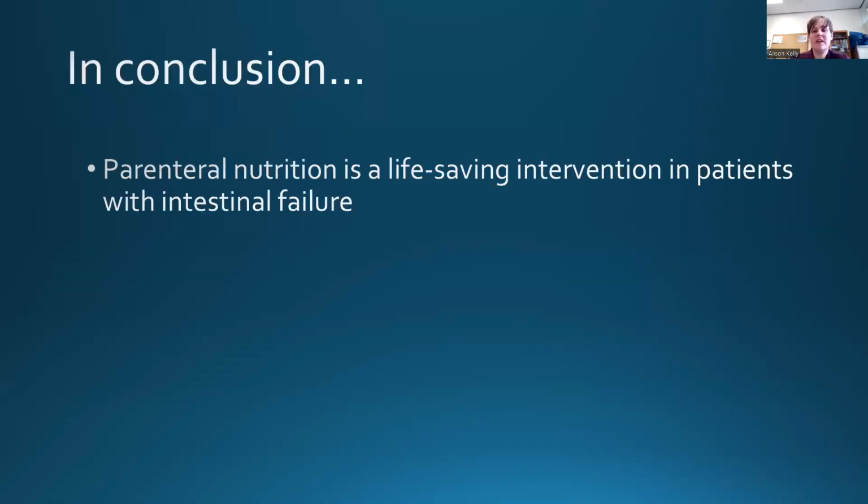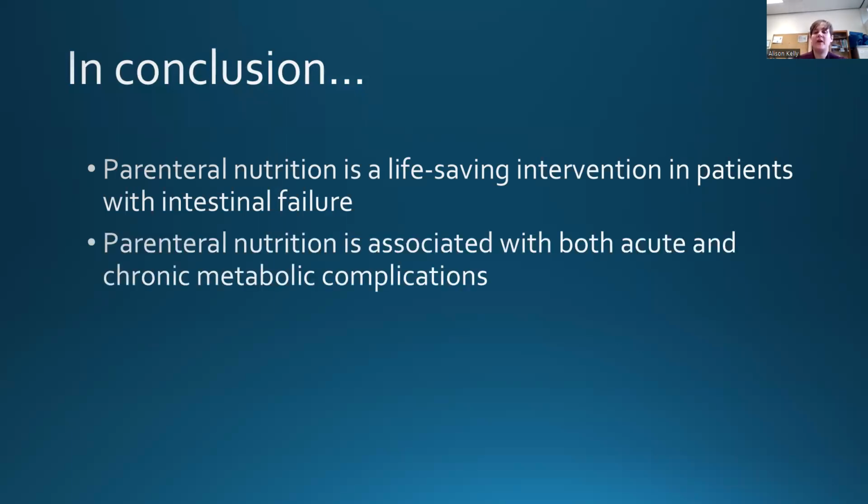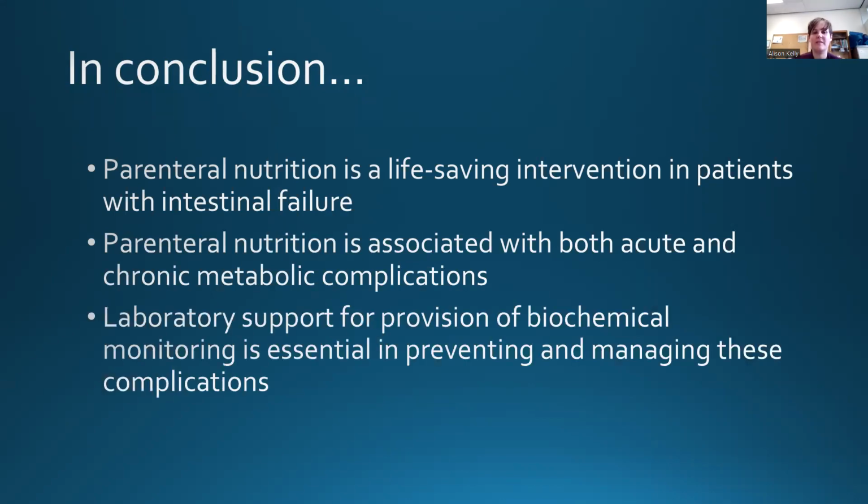So in conclusion, parenteral nutrition is a life-saving intervention in people with intestinal failure, but it's not without its problems. It's associated with both acute and chronic metabolic complications. Laboratory support for provision of biochemical monitoring is essential to any team providing parenteral nutrition and is very helpful in terms of preventing and managing the complications.